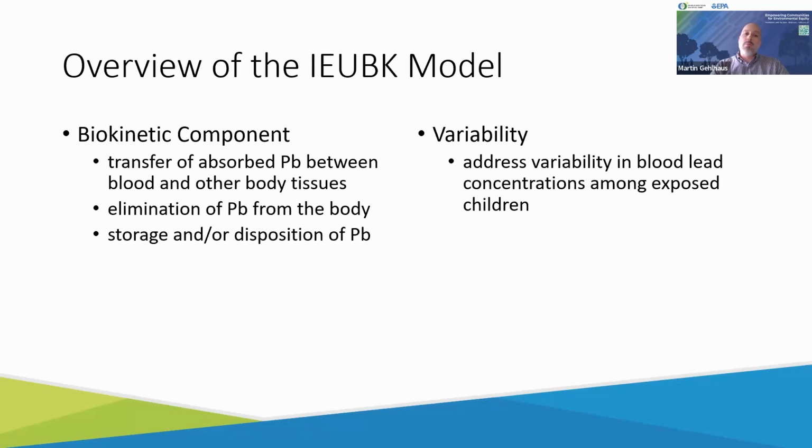The IUBK model also addresses variability in blood lead concentrations among exposed children. Children having contact with the same concentrations of environmental lead can develop very different lead concentrations due to differences in behavior, household characteristics, and individual patterns of lead uptake and biokinetics.